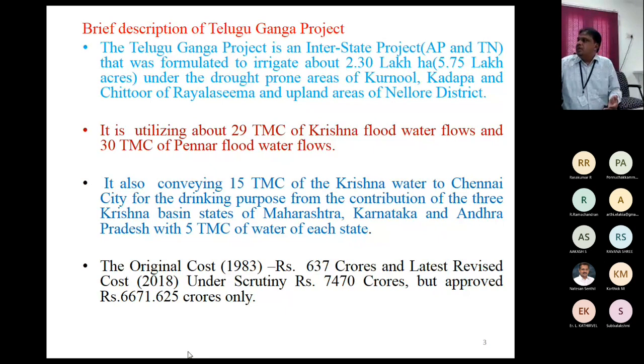Okay. So it is utilizing about 29 TMC of Krishna flood water flows and 30 TMC of Kandaleru flood water flows. It is also conveying 15 TMC of Krishna water to Chennai city for drinking purpose from the contribution of three Krishna basin states of Maharashtra, Karnataka and Andhra Pradesh. This is a tripartite agreement wherein Karnataka, Maharashtra and Andhra Pradesh have agreed to give 5 TMC of water each for drinking purpose of Tamil Nadu or Chennai. And in addition to that, the overflowing flood waters have been utilized by Andhra Pradesh for irrigation purposes.